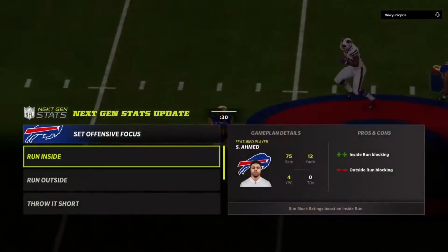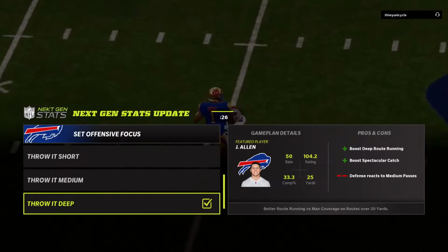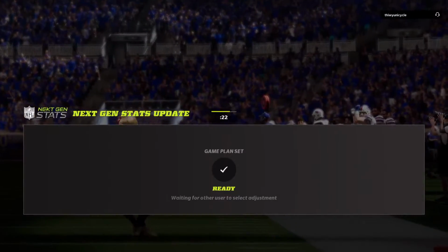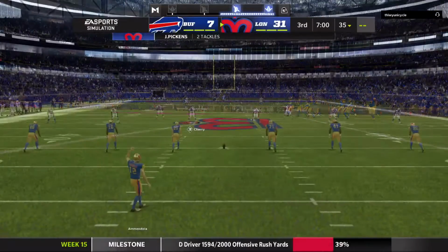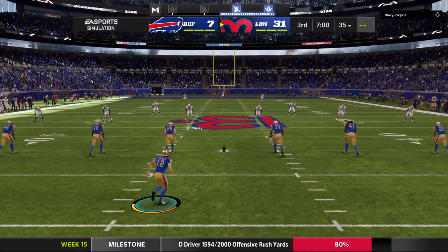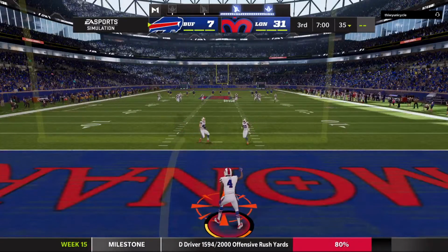As it's time now to send you back stateside to Orlando, Florida, and check in with Jonathan Coachman at our EA Sports Halftime Report. Coach. All right, Coach, thank you, and we welcome everyone back for quarter number 3. As they say here in London, all to play for as we are back underway in the second half.